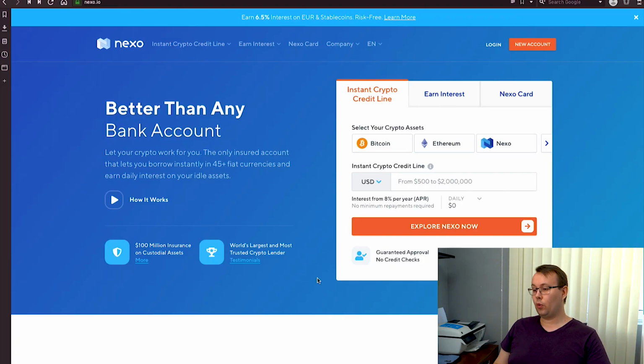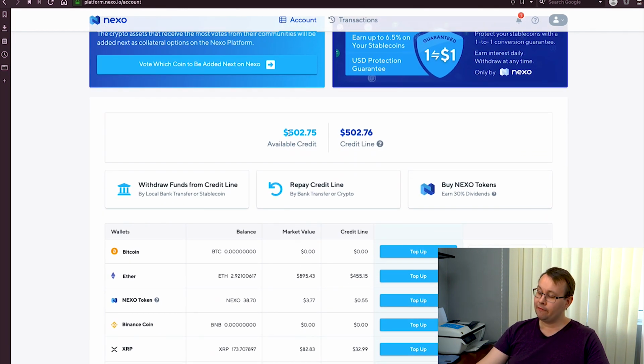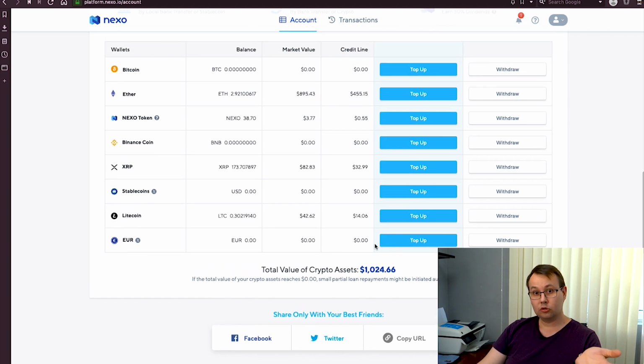Okay, so you can see we are at our NEXO platform. If you are a new member, you will need to create an account. My account is already created. So you can see that I have at the moment $500 that are available for me for the loan. Also note that the minimum is 500 and the total asset is $1,024. Okay, so let's start the process. Also, I'm doing this for the first time with you guys and we'll see how it goes.